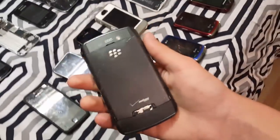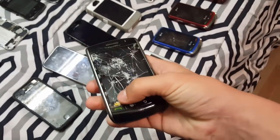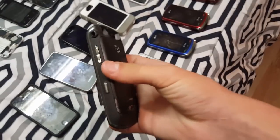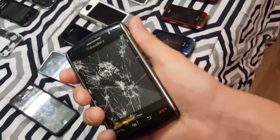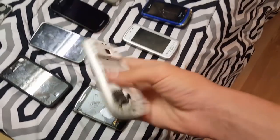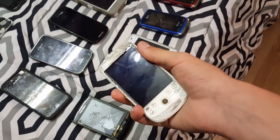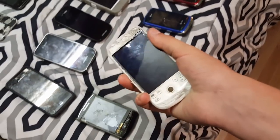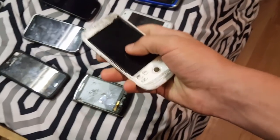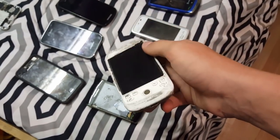Next up we have the smashed, sorry, hiccup, BlackBerry Storm, and it does not work. It has LCD issues and stuff like that, so yeah. Next up we have this very smashed, but working, HTC MyTouch 3G. The LCD does not work, and it obviously doesn't have a touchscreen on it.